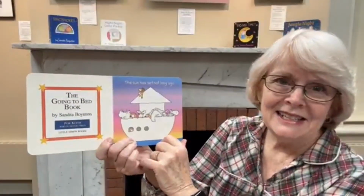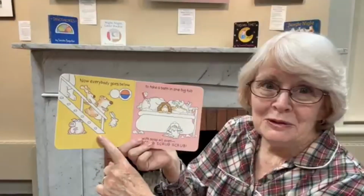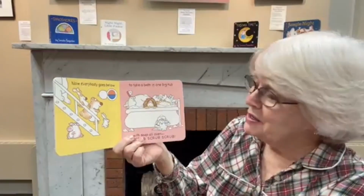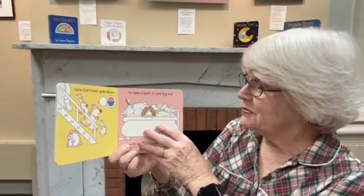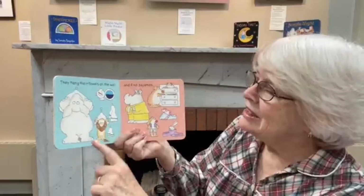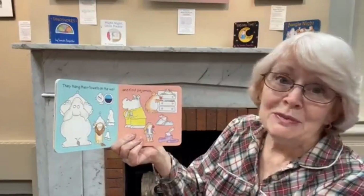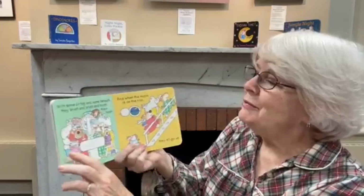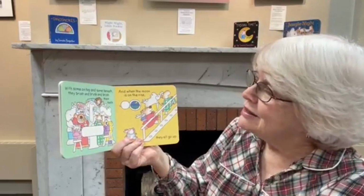Well, the sun has set not long ago. Now everybody goes below to take a bath in one big tub with soap all over, scrub, scrub, scrub. They hang their towels on the wall and find pajamas big and small. And with some on top and some beneath, why, they brush and brush and brush their teeth.